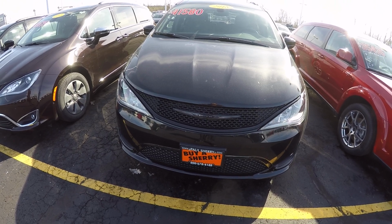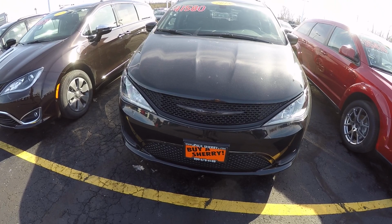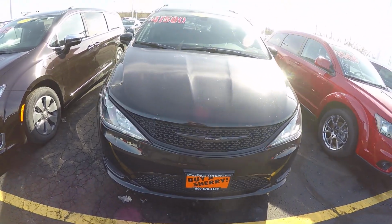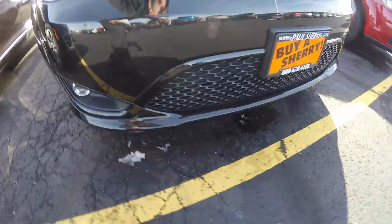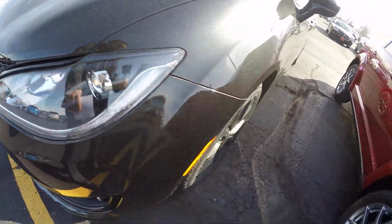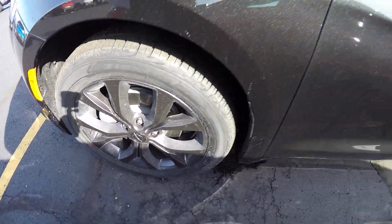Today we're looking at a 2018 Chrysler Pacifica Touring L+. Stock number is 28211T. It is black in color. There's the fog lamps on it here. Headlights. Nice rims.